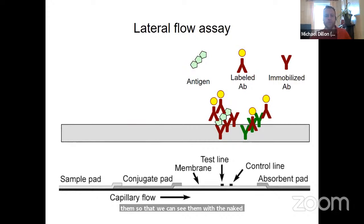Capillary action then pulls that complex down to the test line, where we have another immobilized antibody and we build a sandwich. We have an antibody that binds to BD and then another antibody that binds to BD with a gold label on it. And that gold label makes that rich red color that we see on the test.